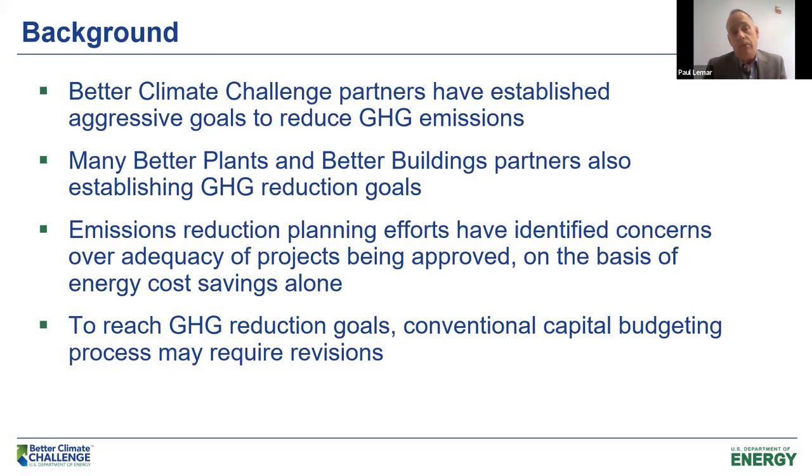So what we've heard is that through the emissions reductions planning that our partners are doing, one of the obvious concerns is, are we going to be able to get enough reductions when we look at our projects? And particularly one of the things that we are running up against is, if we're looking at just doing it on the basis of energy cost savings alone, that could be very challenging. So one of the things that has come up in discussions is whether the conventional capital budgeting process that organizations use for energy projects is going to stand up, or what really is probably going to happen. It's going to likely require some revisions, particularly if there's not a lot of low hanging fruit to reach those goals.